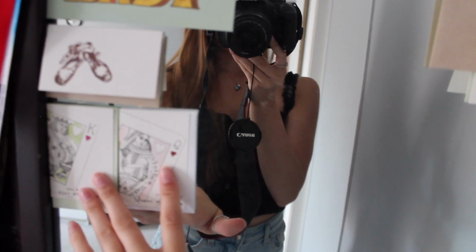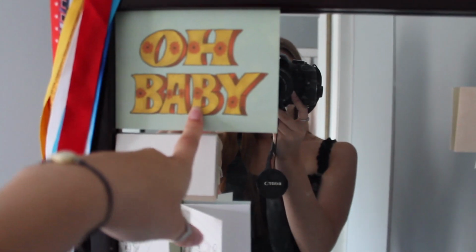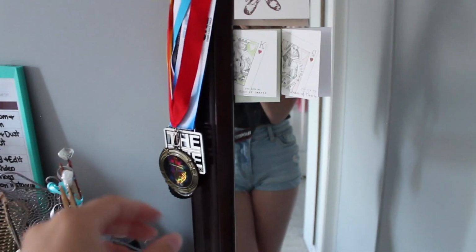So yeah, it's like a king and queen card on it, typewriter, ballet shoes, and this one is so cute. I got it from a record store in the city, Toronto. Yeah, and it's really cute. And then I keep all my cheer medals and stuff here, and like from school and whatever.